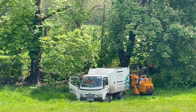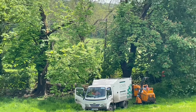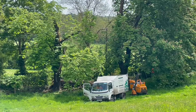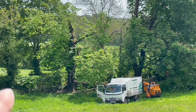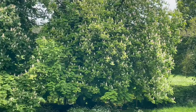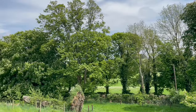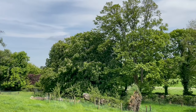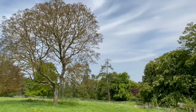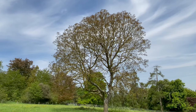They're taking down the horse chestnut that exploded in a storm across the road. Taking the rest of it down. It's well rotten and could still fall out onto the road. Still loads of horse chestnuts. There's the downed oak. And then here's my wonderful walnut tree.